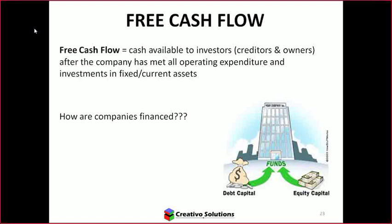We're almost done. We've got a few more slides. Okay, free cash flow. When you think of the word free, what comes to mind? There's no interest. Okay, besides interest, think about something else. Free cash flow means available, right? It's not paid for. It's available. Anyone can use it. Do you agree? Okay, so when you look at free cash flow, companies need to analyze what's available to investors.